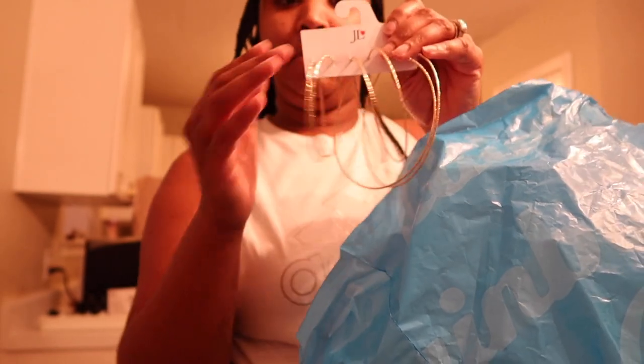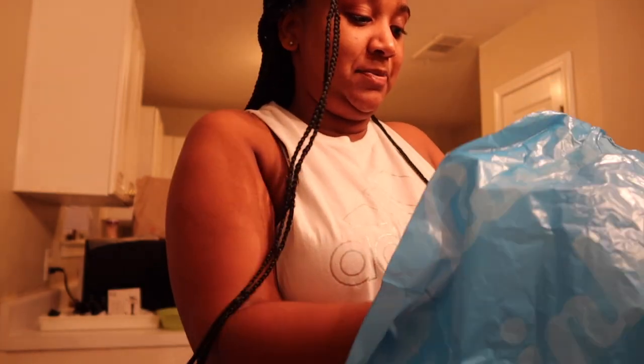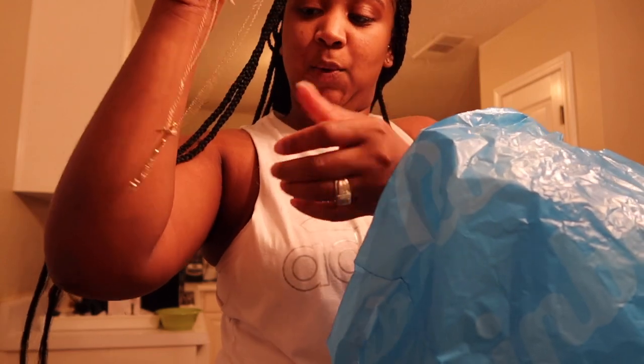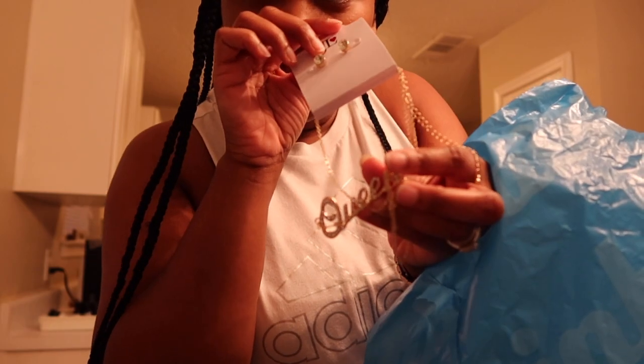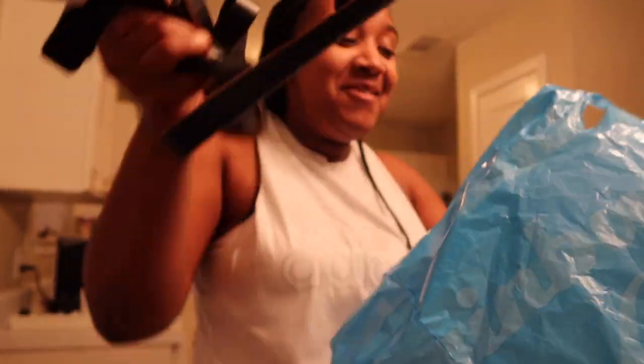And then I just got a whole bunch of hoops because y'all know I'm a hoop type girl. Like, hoop. I love hoops. Look at this. I'm a hoop person. A little necklace. Yes, it says queen on it. Can y'all see? Got a little queen on it. That's what I got from Rainbow.